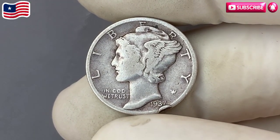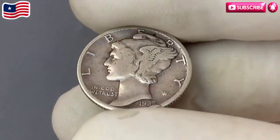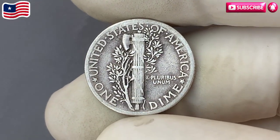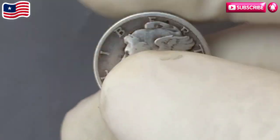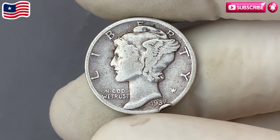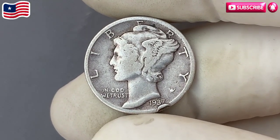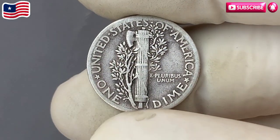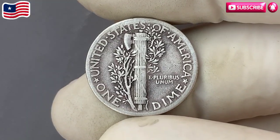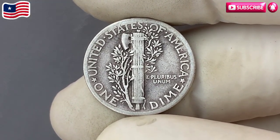The 1937 Mercury dime was minted in 3 locations: Philadelphia, no mint mark; Denver, marked with a D; and San Francisco, marked with an S. Each mint produced a slightly different number of coins, and the rarity of high-grade specimens varies accordingly. Generally, Philadelphia and San Francisco coins are more common, but high-grade coins from any of these mints in pristine condition can reach impressive values.